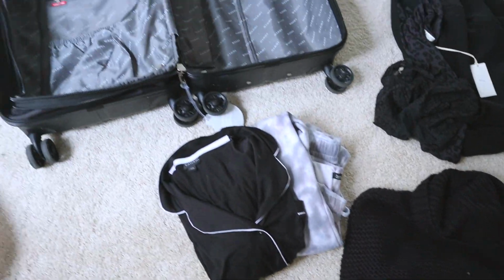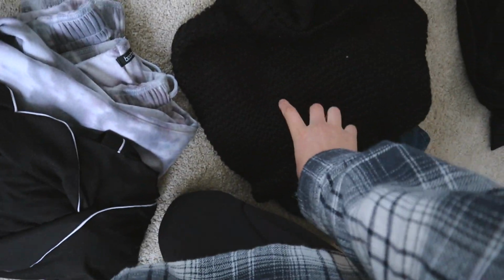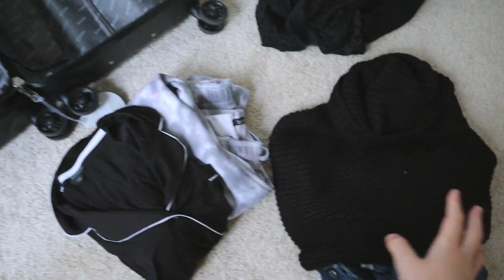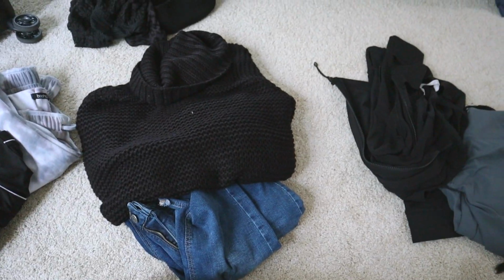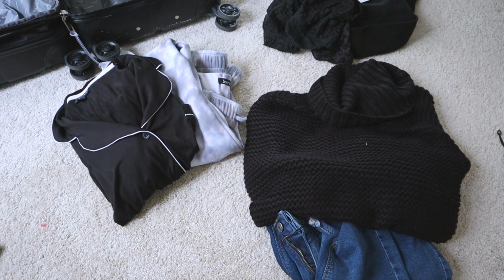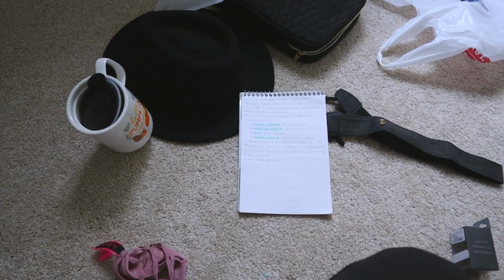And then when it comes to packing, obviously it's kind of harder because it's bigger stuff, like it's thick, but one side is for clothes and the other side is for makeup and stuff. So trying to keep it pretty simple. But yeah, those are my outfits that I'm bringing, and I guess we'll just start putting them in, and then we'll pack my makeup and hats and stuff.